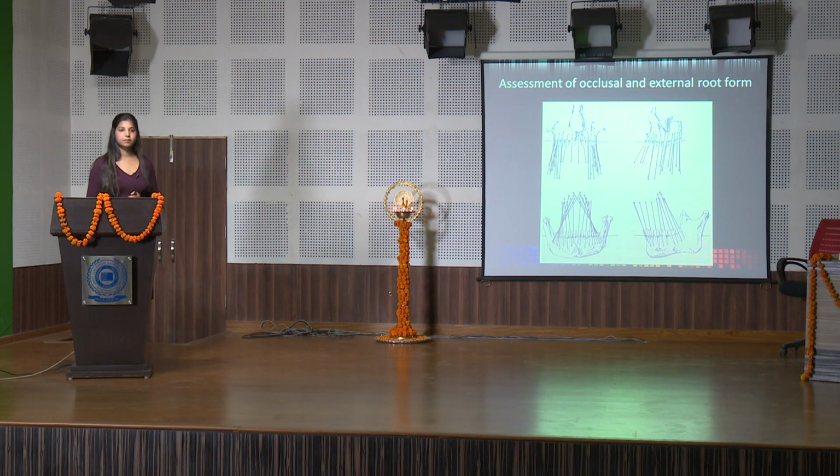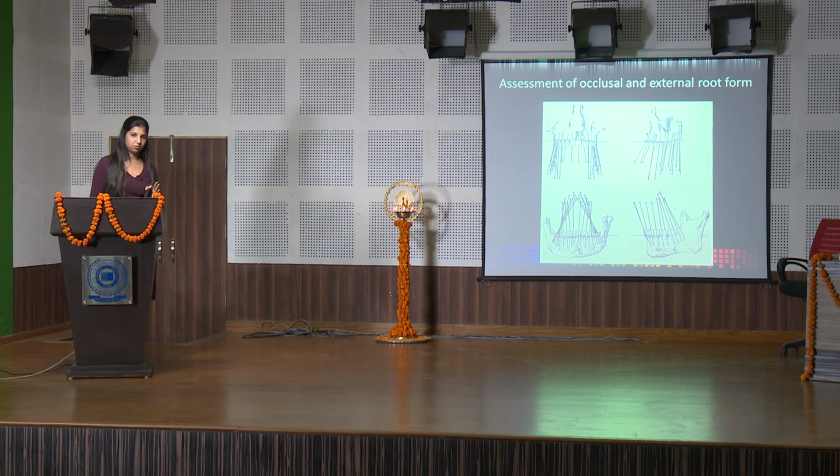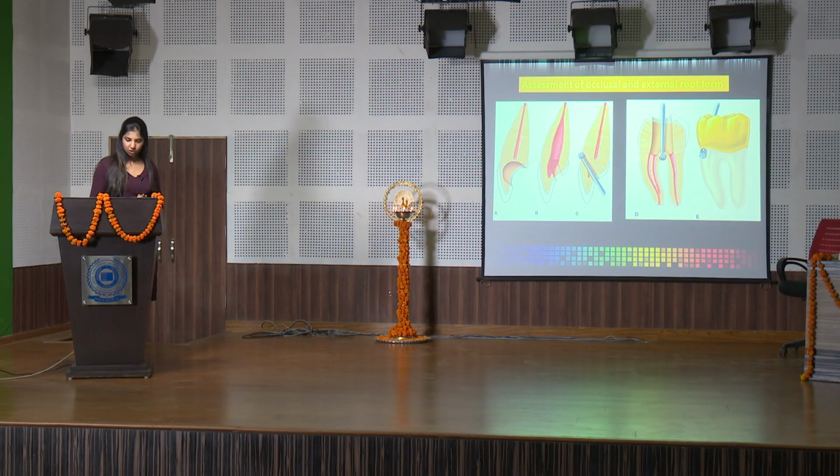Also, you must remember before starting with your access opening that you have to assess the occlusal and external form of the tooth before you begin. Because you are supposed to be perpendicular to the long axis of the tooth, not perpendicular to your maxilla or mandible or your patient's position, whatever it is. So make sure that you assess it very well so that you do not end up perforating.